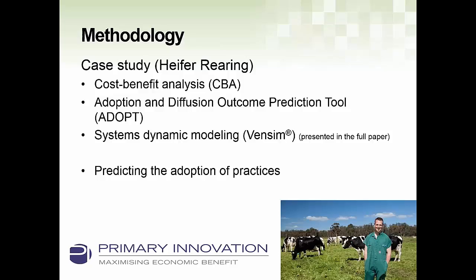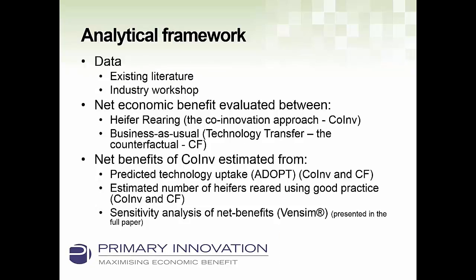Now, the ADOPT tool is also called Adoption and Diffusion Outcome Prediction Tool, as you know. And this was designed by people in Australia. We find it quite useful to actually use in this regard. And we also use the systems dynamic model called VENSIM. There's a full paper on this, so if you're interested, I can send you the copy of that. But I won't cover everything today. And then also we try to predict the adoption of practices associated with heifer rearing. That's the method.